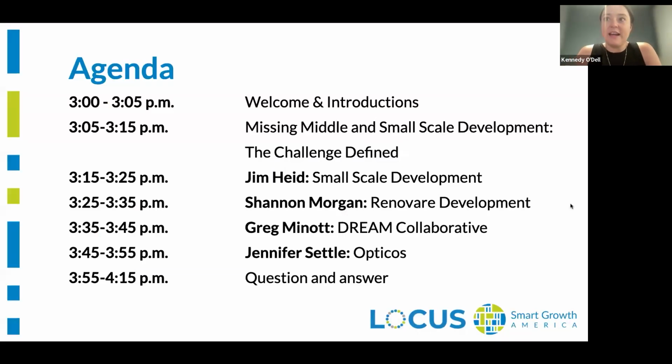We'll start with defining the challenge of constructing and financing missing middle and small scale development, and Jim will kick us off there. Then Jim will talk a little bit about his firsthand experience getting involved in that work before we transition to Shannon, who will talk about her work. And then we'll move to Greg, who will speak to his projects in Boston, and Jennifer, who will speak to sort of a broader lens on the issue with some nationwide case studies. And we'll close out with a question and answer.